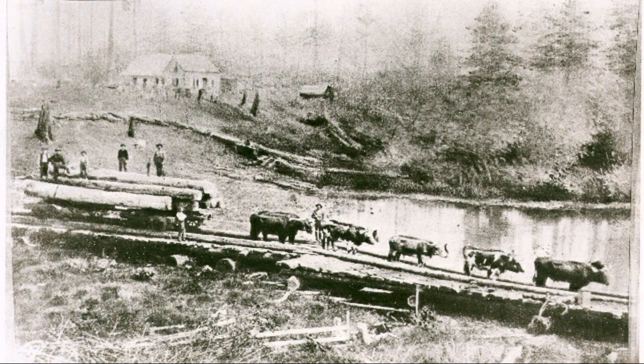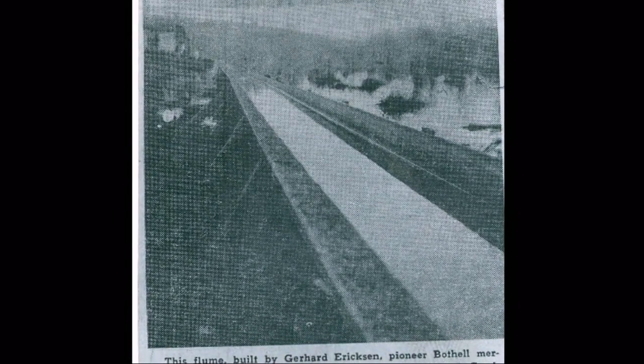After his store failed during the Panic of 1893, Gerhard Ericsson went into business during the hard times, constructing a water flume to transport cedar bolts to the river. The flume was 18 inches wide at the bottom, had 14-inch sides, and was supported on stilts. The bolts traveled down the flume, emptied into the Sammamish Slough in the vicinity of the bridge that spanned the slough from Bothell to Woodinville.